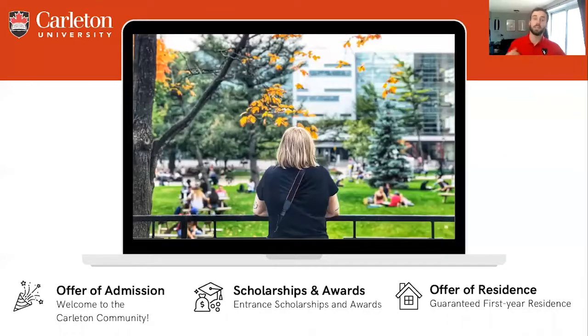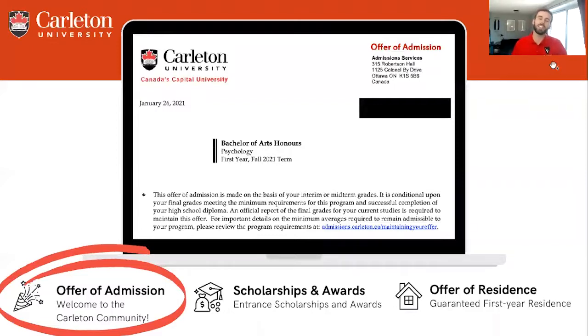For my Canadian students who might be studying outside of Canada, your offer package is going to contain the 3 tabs that you see in front of you on the screen. And for my non-Canadians or international students studying outside of Canada, there is a fourth addition to the offer package, which I will get to momentarily. But for all students, the first thing you're going to see in your offer package is, of course, the formal offer of admission. This is a letter from the university congratulating you on being admitted to your degree program, and it outlines the specifics of what exactly you've been admitted to.